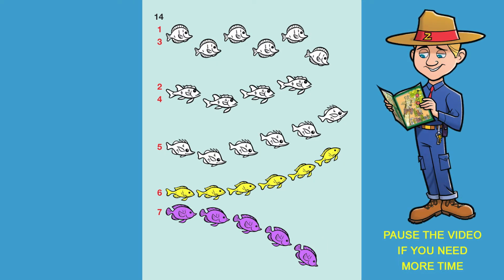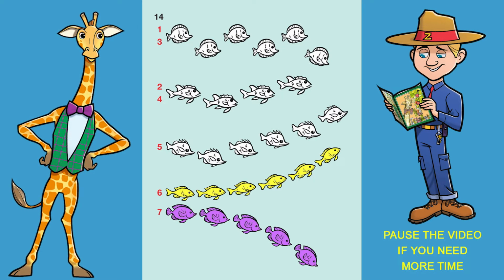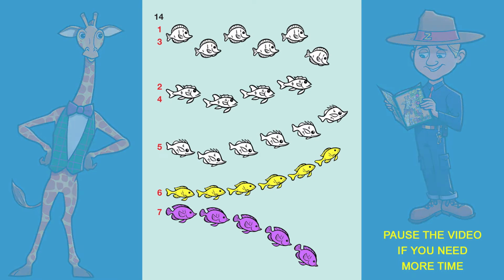Alright, Gerald, it's your turn. Choose a color for the fish at the very top of the page on lines 1 and 3. Those fish are making a pattern of swimming that goes up and down, up and down, up and down. I'll play notes that go up and down like the swimming fish. What color do you want to choose, Gerald? How about red, Mr. Z? That's a great fish color. It sure is. Kinder Kids, while you color these fish red, listen to how notes sound when they move up and down.